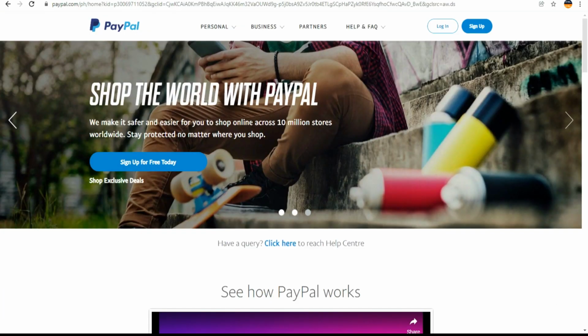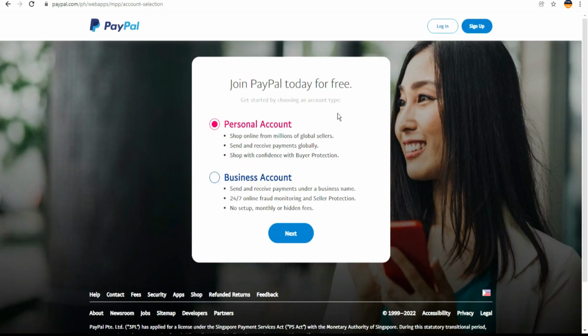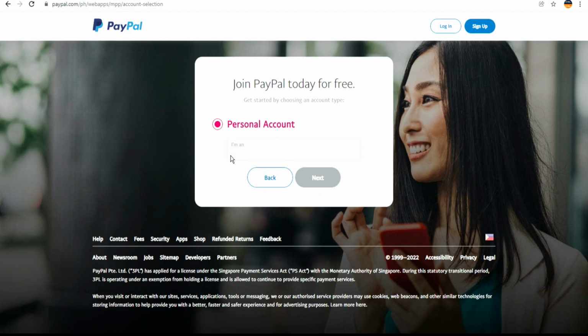These little PayPal money-making methods are completely free and available to anyone who has a PayPal account anywhere in the world. But if you don't have one, I'll teach you how to get one. First and foremost, when I go to paypal.com, I simply click the sign up button right here to be taken to this website. Join PayPal for free today. You may simply go to a personal account and click on the next button to fill out a very simple form to sign up for a free PayPal account. With that said, you can begin receiving money into your PayPal account from various nations across the world.